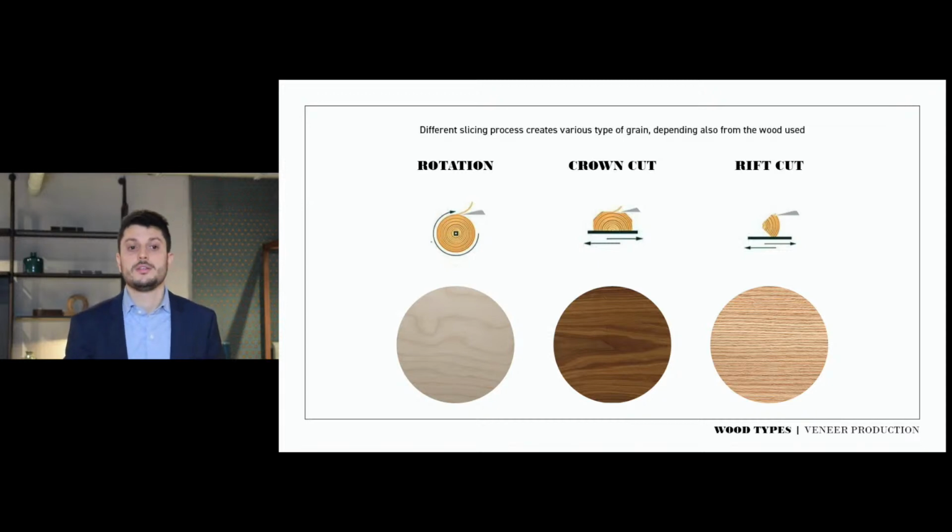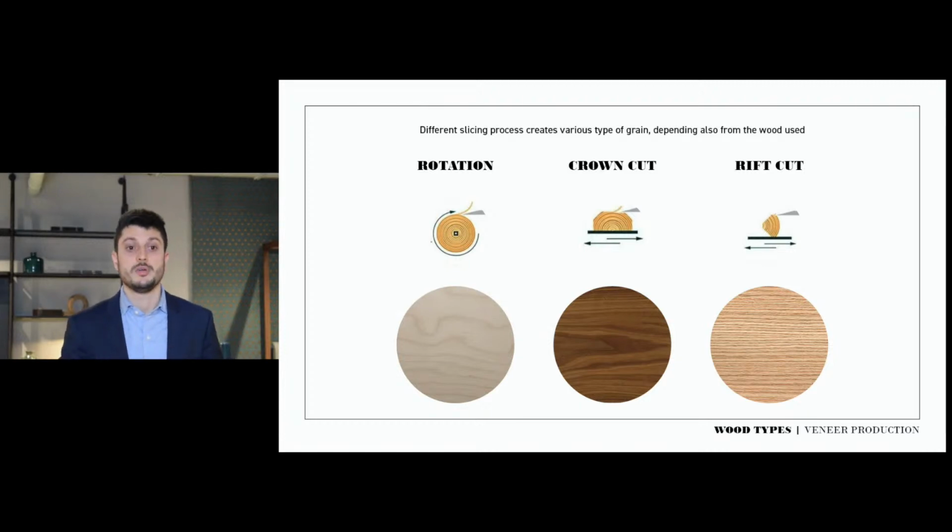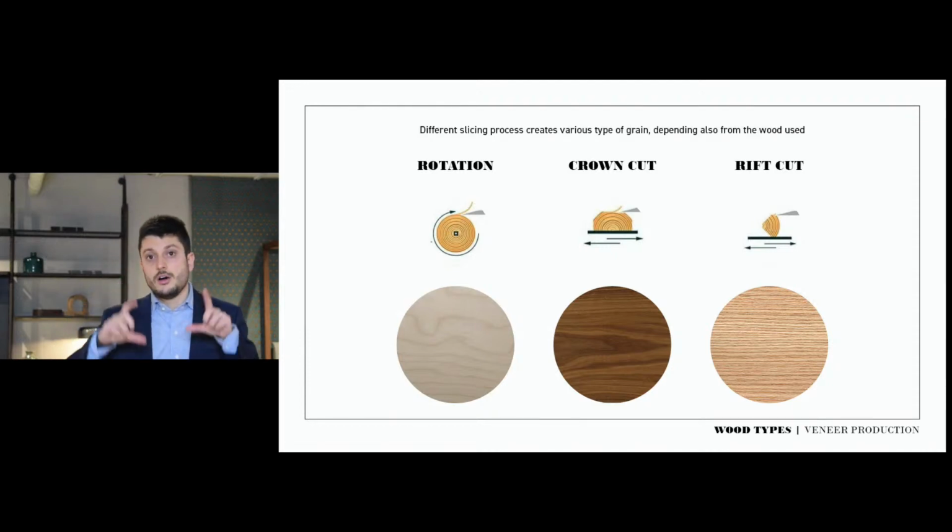Crown cut is the one that we can see in the center, create this sort of flamed effect. We just need to slice the log perpendicular, a half of it, and we will show this kind of grain that you can see in this picture. Rift cut is taken using only a quarter of the log, and rotating slightly the blade, we can catch more veins and we will have this very beautiful striped effect.